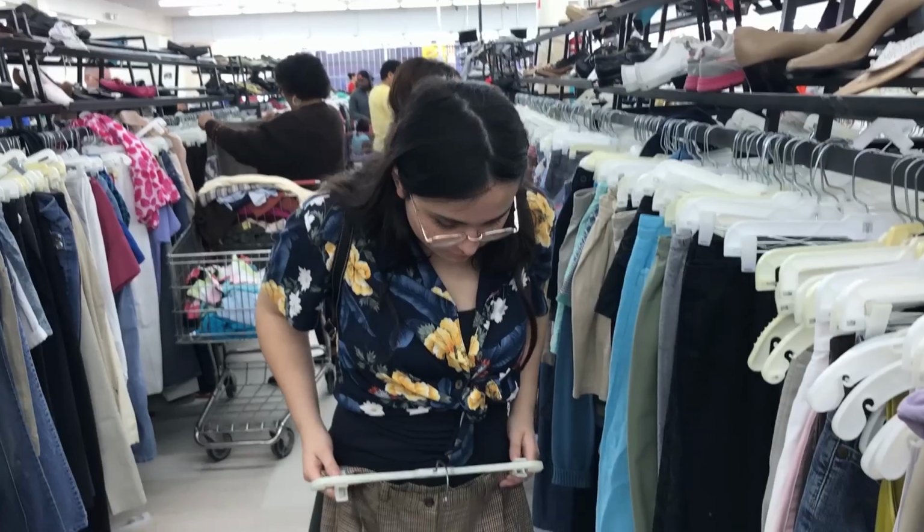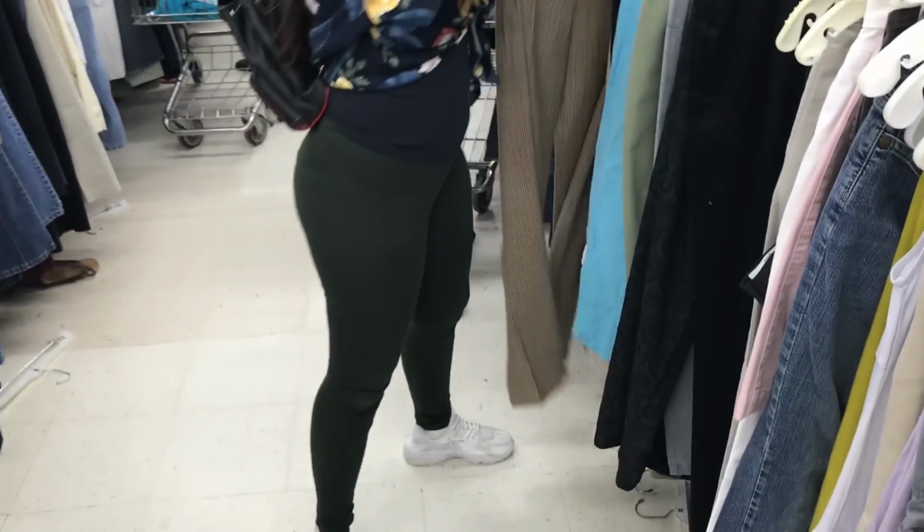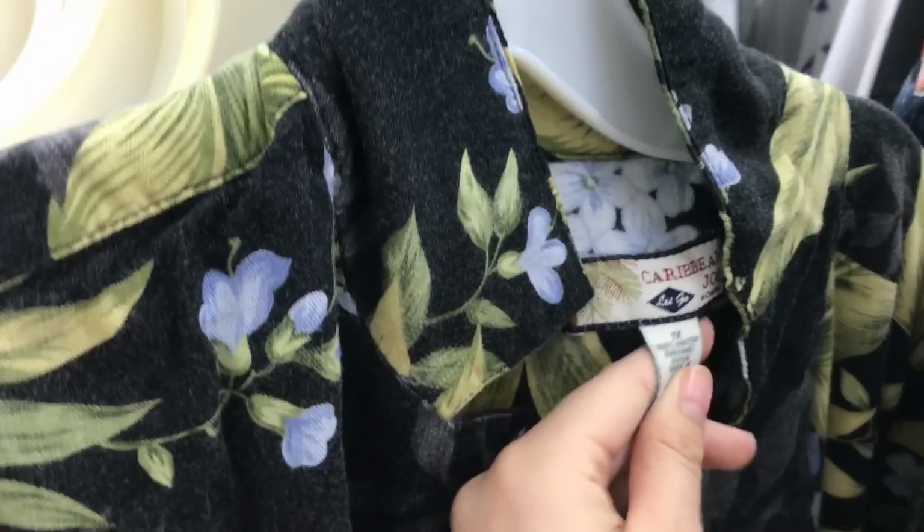Of course, when you are getting something, ask yourself realistically, will I wear this in public? Because you don't just want to buy something just for the sake of being trendy and then you don't end up wearing it, because that's no good. Ignore sizing. Sizing fluctuates so much between different brands that I just completely ignore it now.